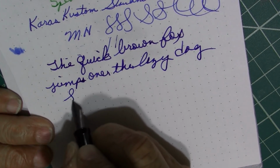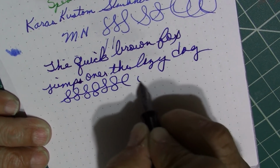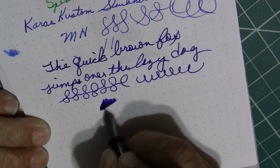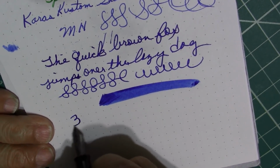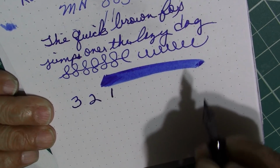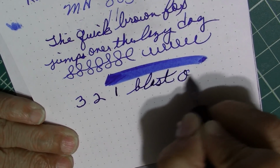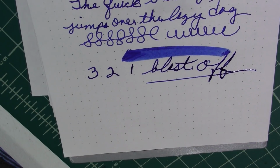And we're going to do a few of these. And we'll do a little wetness here. Lay it down, lay it down. And we're going to do the 3, 2, 1. There you have it.